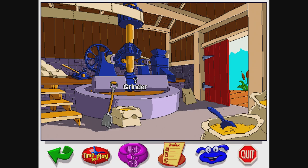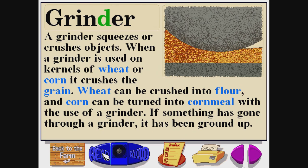Grinder. G-R-I-N-D-E-R. A grinder squeezes or crushes objects. When a grinder is used on kernels of wheat or corn, it crushes the grain. Wheat can be crushed into flour, and corn can be turned into cornmeal with the use of a grinder. If something has gone through a grinder, it has been ground up.